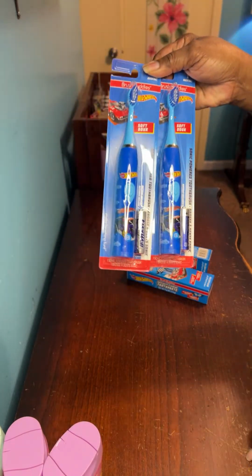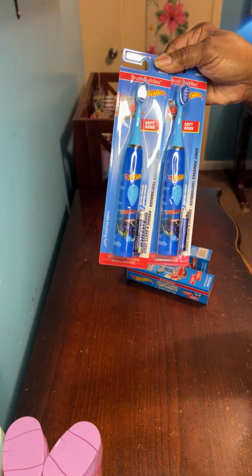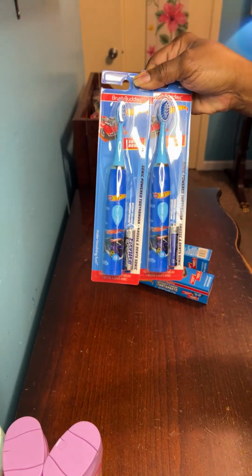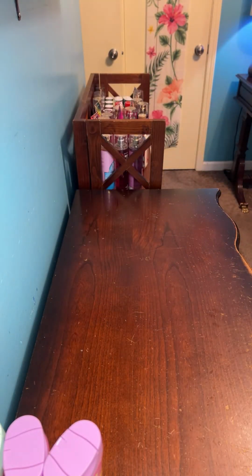Okay, so I found some LOLs. I found some more of these. I think they were the only 2 that I found that were behind other toothbrushes. Oh, Barbie. I found a Barbie behind other toothbrushes too. So I got those. When you can get the battery operated toothbrushes, it is much better to me, resale wise.